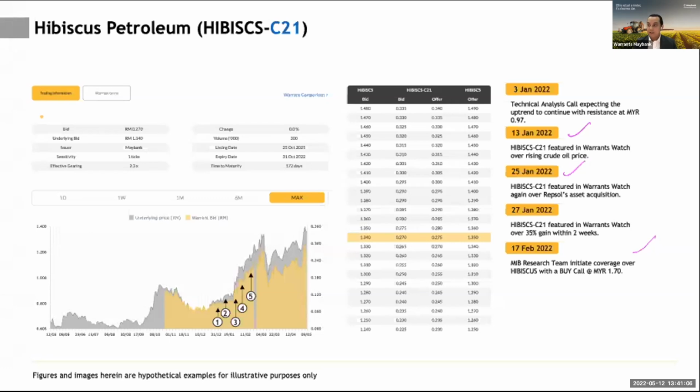All right. So here we hope to illustrate how you can combine this information: technical analysis information, fundamental research information, and also some of the buy calls and news flow featured on Warrants Watch, as well as the daily highlights on the Warrants website. You can take a look at this and combine the information, and you have a better overview of your potential trade over such a warrant or even over the underlying itself.